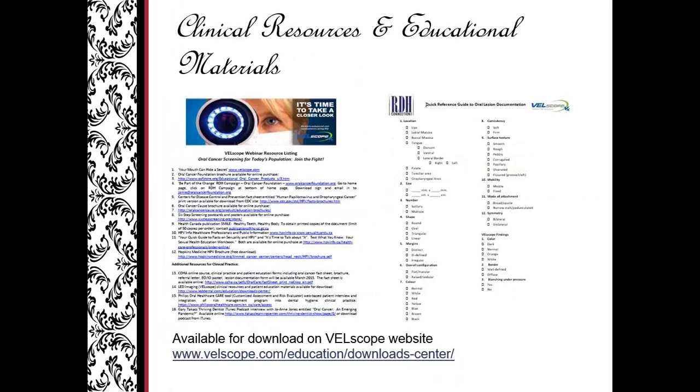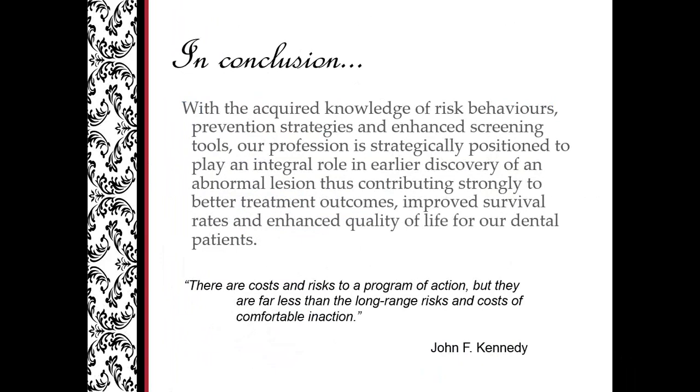The second document is a quick reference guide to oral lesion documentation. And I would also add that Velscope and LED imaging have provided a wealth of other tools that are available to you to make, once again, the practice of oral cancer screening a success in your practice.